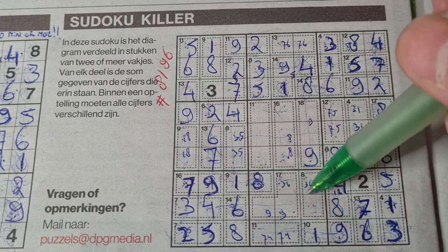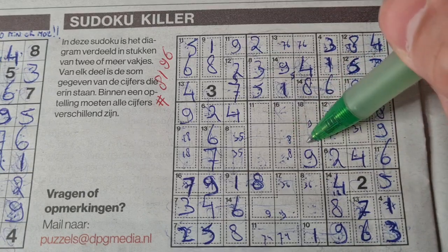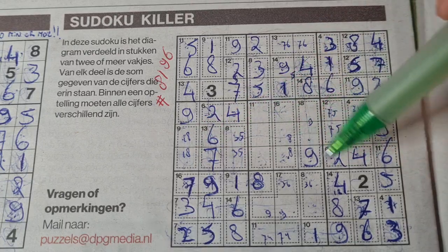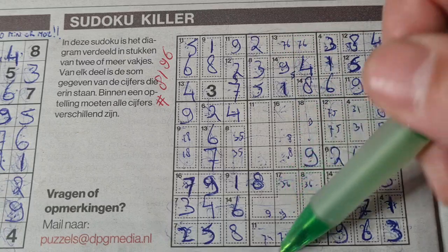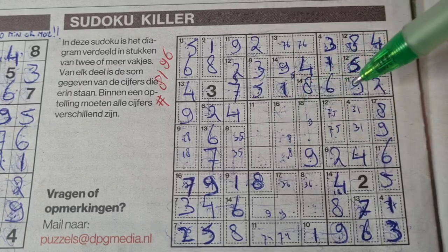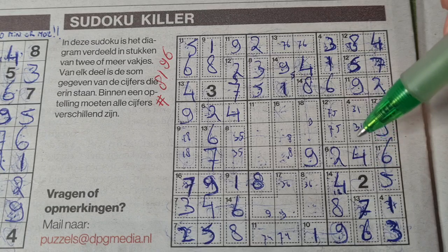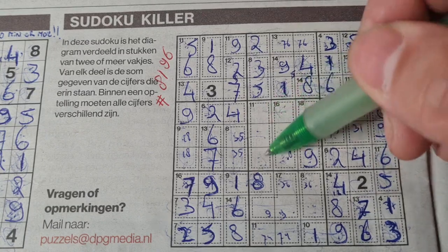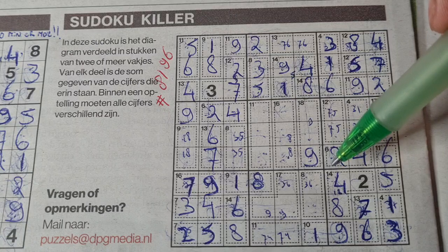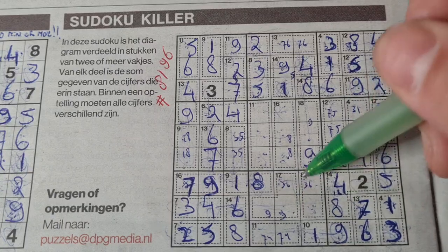Well. 3 and 6. Then, let me see. Need a 2 there. 1 and 8. 3 and a 5. 7 and a 4. Now, need a 4 here. Come on. Need a 1 here. Come on. 2 and a 6, okay.